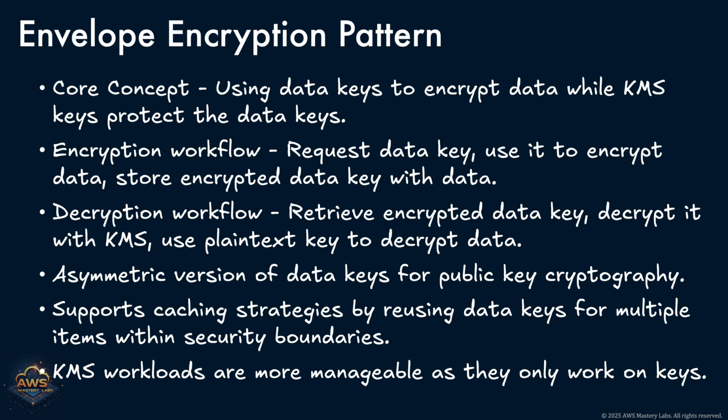When it's time to decrypt, your application retrieves the encrypted data and the encrypted data key. It sends the encrypted key back to KMS, which decrypts it and returns the plain text version. That key is then used to decrypt your data. Importantly, the KMS key never sees your actual data. It only handles the key that protects it.